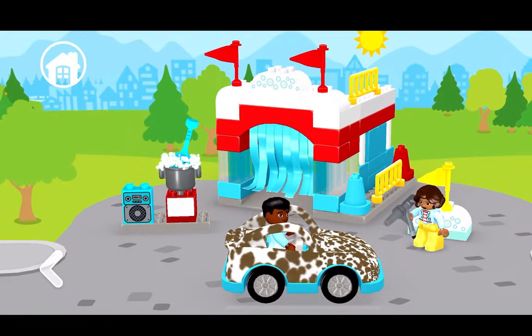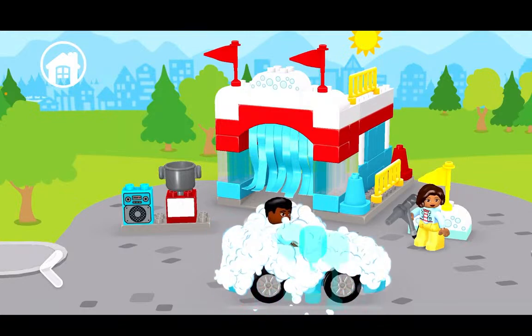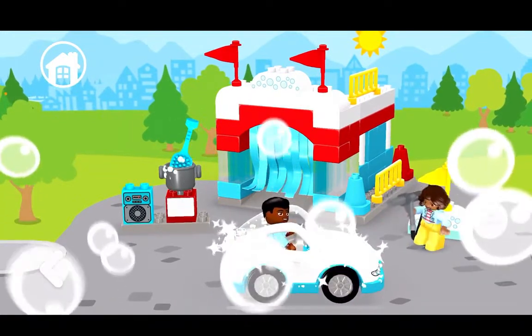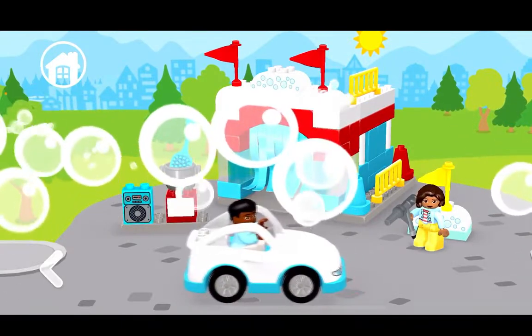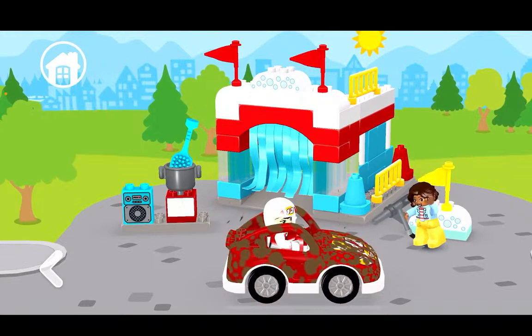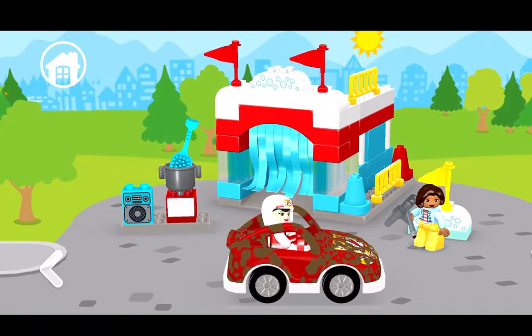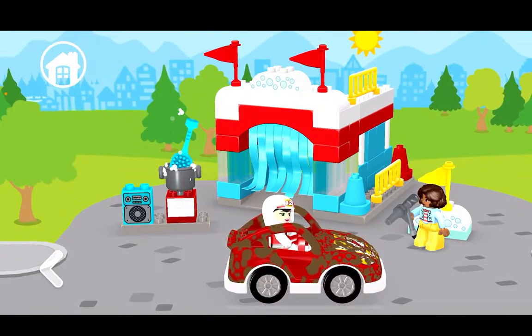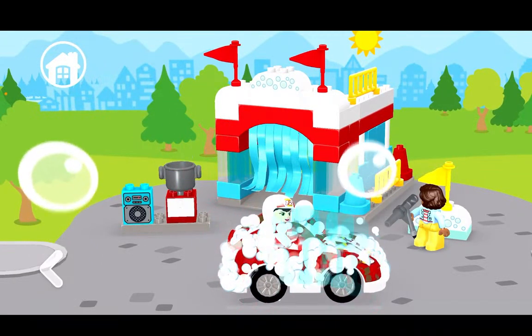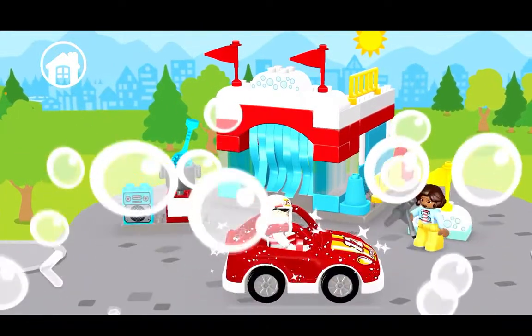Hurrah! And now, we need to take a brush with soap and wash our car. Many bubbles. Oh yeah, our car is clean, so white and so good. We may try to wash a car for someone, people. Take a brush with the soap and wash. Many bubbles. Oh yeah.